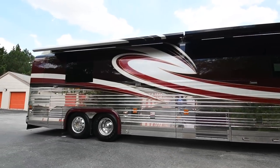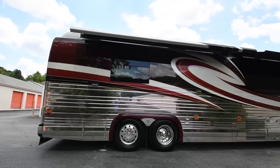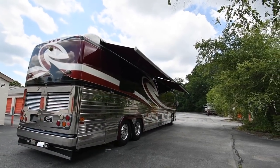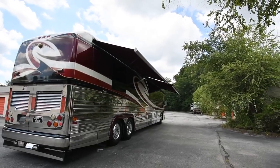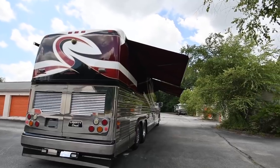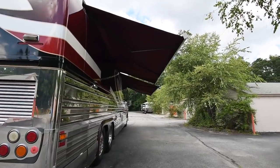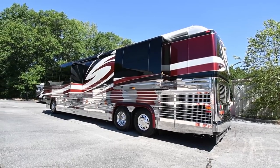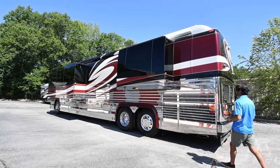All right, so we just had it buffed, as you can probably tell. So the chrome down the side is just gleaming. Now, I don't know if people have their personal preferences about whether they prefer the H3-45 or the XL. I kind of like the XL because it looks more like a rock star bus, and that's just my personal preference. So we have our second slide back here.